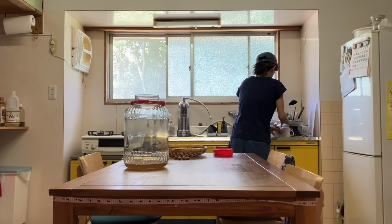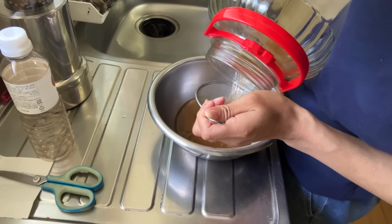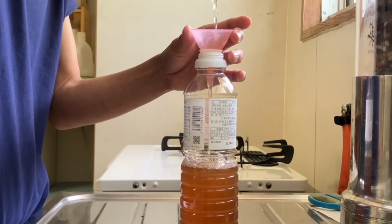Whenever we make umeboshi, we also keep and use the ume vinegar in a variety of ways. It's super versatile.